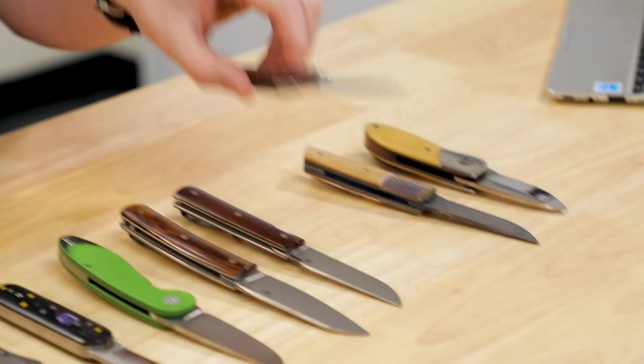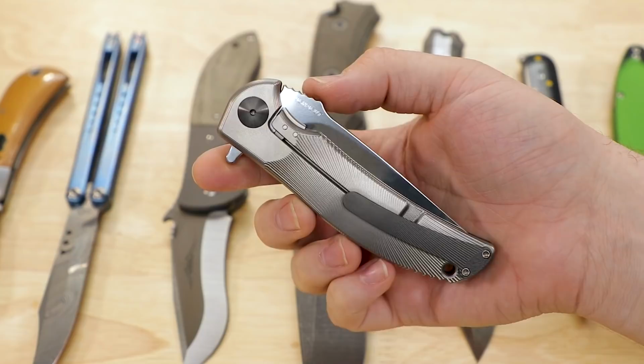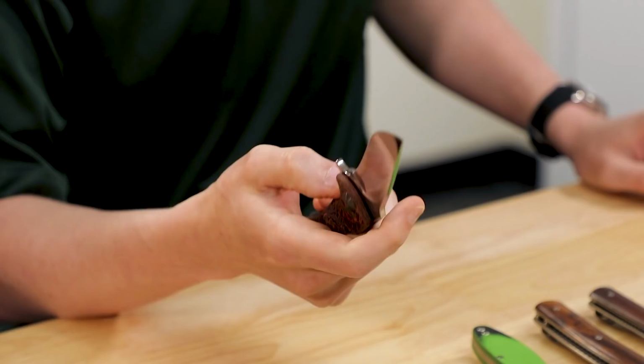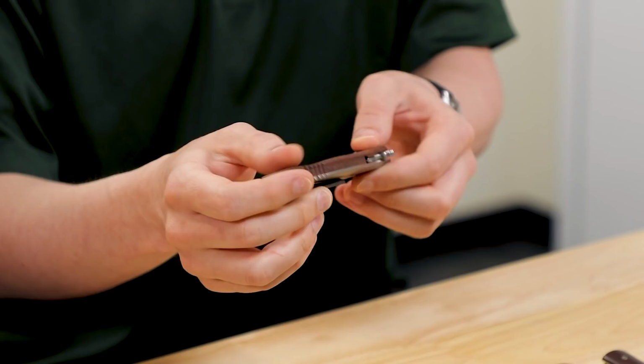This is a custom from R.J. Martin. R.J. Martin doesn't hold anything back. This thing is crazy. In addition to being so lightweight, it almost feels like it's about to spring out of my hand. I think this is fat carbon, front scale, really aggressively machined, complex pattern, almost a Coke bottle thing going on.